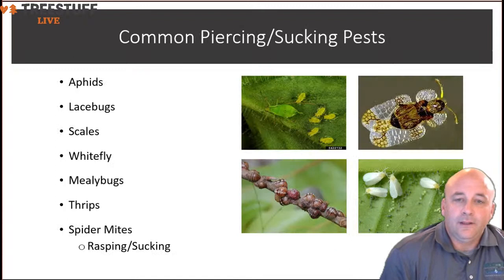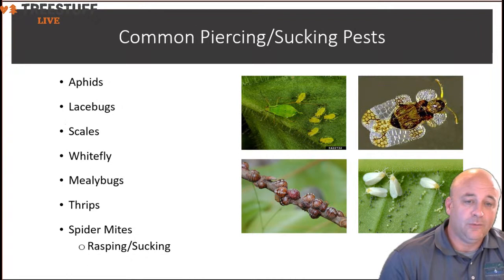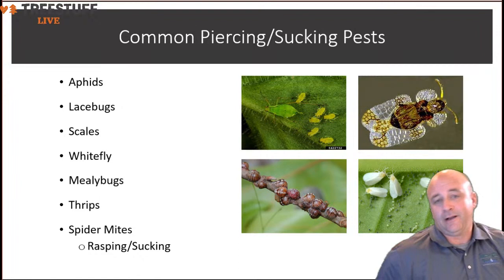Common piercing and sucking pests. This would be something that you could use with Imajet. AceJet may work, but aphids, lace bugs, scales, whitefly, mealybugs, these are some of the simple pests. I'm trying to give you some of the products that will target that.